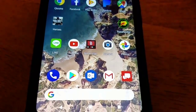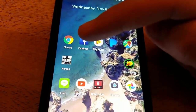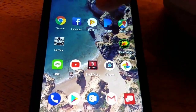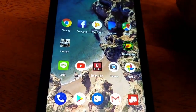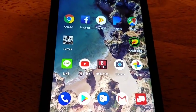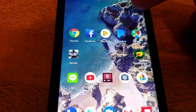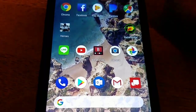Last thing, on notifications on my apps, Gmail, my regular email, Facebook, Line, none of these, even YouTube, none of these are showing me that I have messages or notifications. And on my Galaxy, they all do. So I don't know if this is a problem with the apps itself or the phone or the software or what the problem is. But again, I don't get any notifications on any of these apps that I normally do.